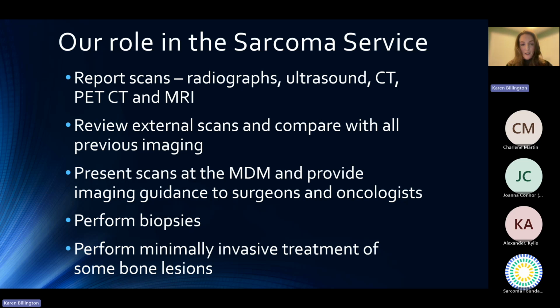Once we have all that information, we will present those scans at the MDM, with Andy and Joe present, along with the radiation oncologists and the specialist nurses. The idea is that we present the imaging, and they present the clinical history, and then we basically try to come up with either a biopsy plan or a treatment plan of where to go, and make sure that everybody is on the same page.